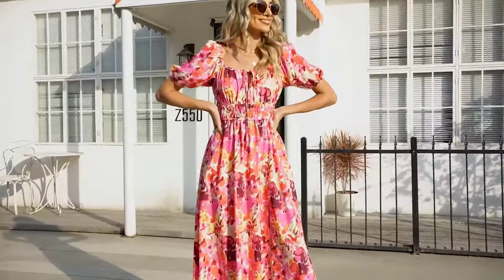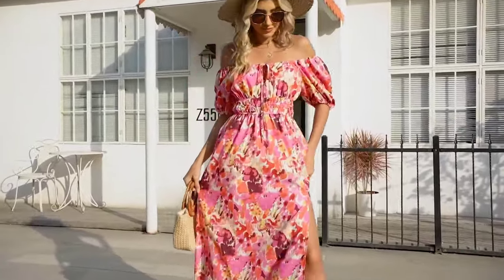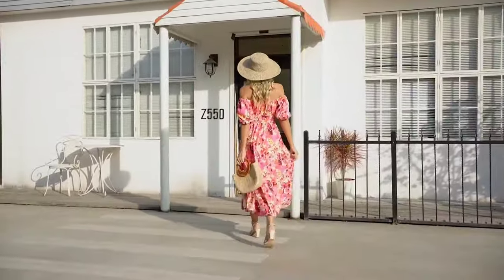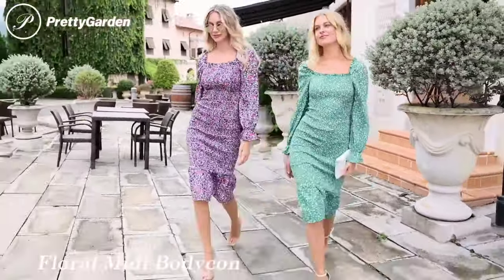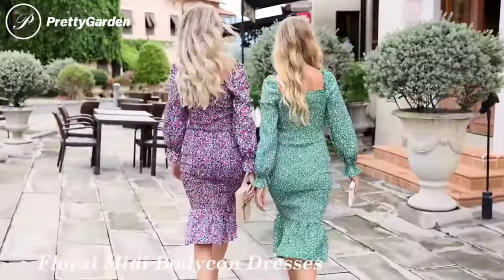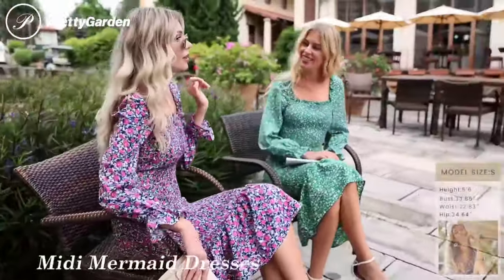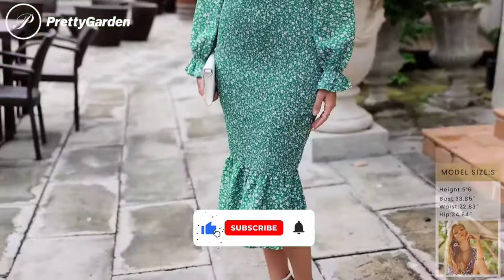Feeling lost in a sea of trends? We all know the struggle of finding cute, comfy, and affordable spring dresses. That's why we're here. We're searching Amazon to unveil the top 5 wearable dress trends for 2024. Get ready for outfit inspo, styling tips, and the best part: all the dresses are from Amazon. Say goodbye to shopping stress and hello to your perfect spring look.